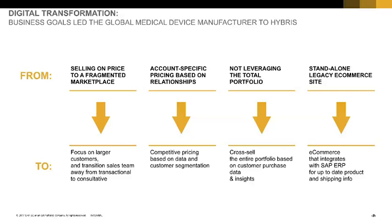And finally, they wanted to go from a standalone legacy e-commerce site that was not integrated with any other part of their business to an e-commerce site that was fully integrated with their SAP ERP system, that had up-to-date product and shipping information that was negotiated by each salesperson and would allow them to derive data and insights about their customers individually or in segmentations.